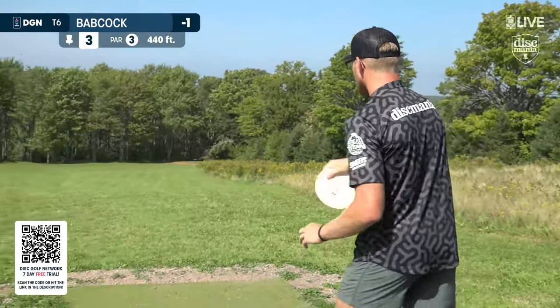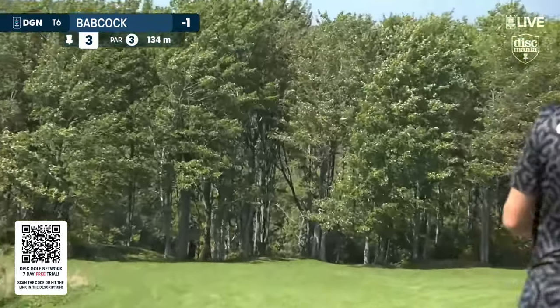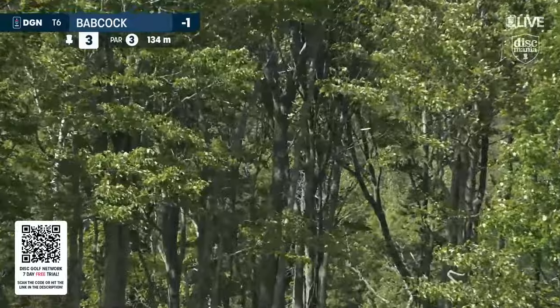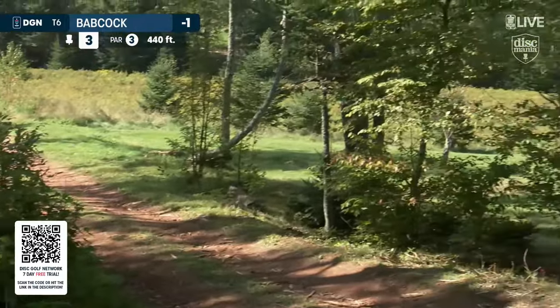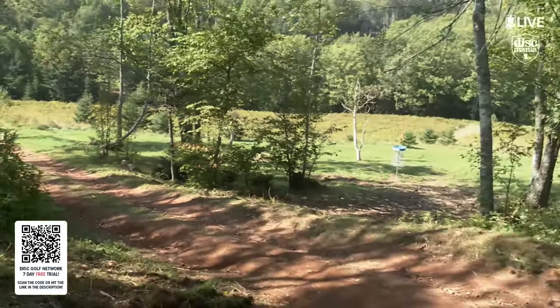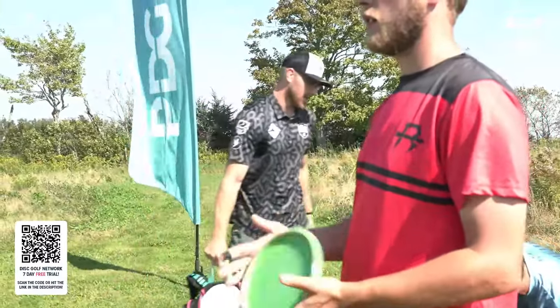So it's possible to go over the top, but I don't think we're going to see very many people try it. I think it's a much better shot to blast through the trees. There's no OB on this hole, so these guys are just going to be trying to rip through it. Oh, look at that one go down there. Babcock from Circle 2, look for birdie. We saw Eagle just previously go with a power roller.